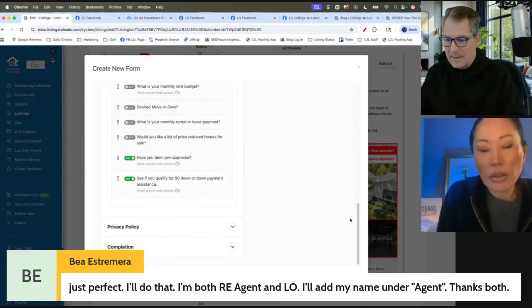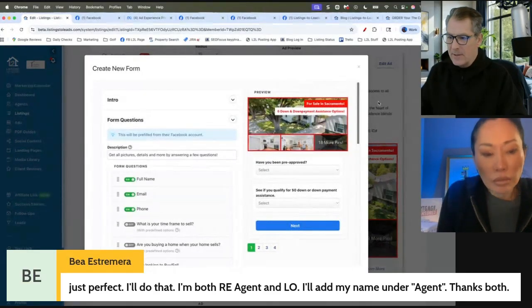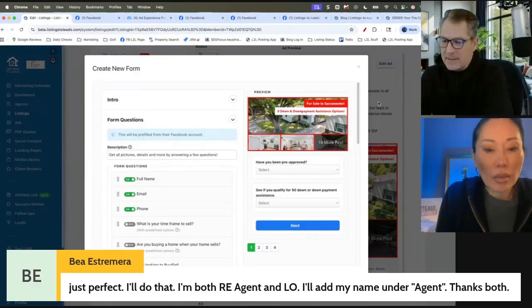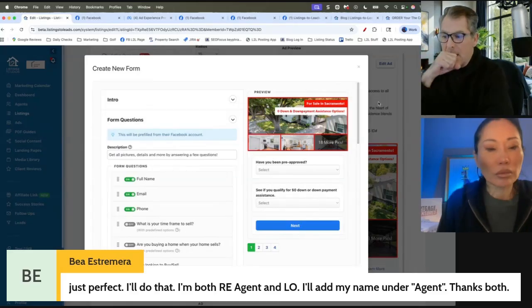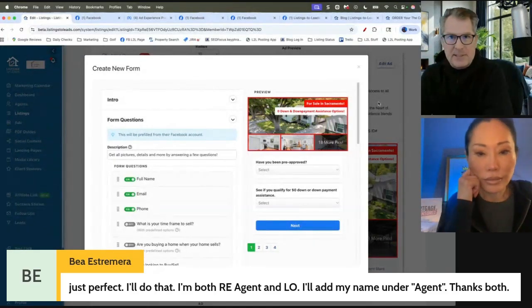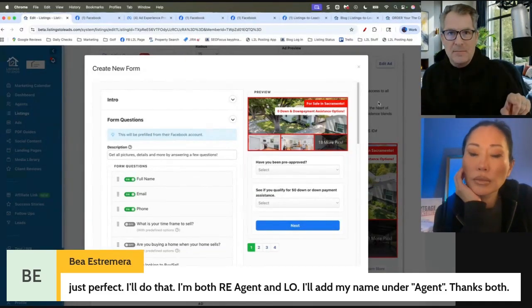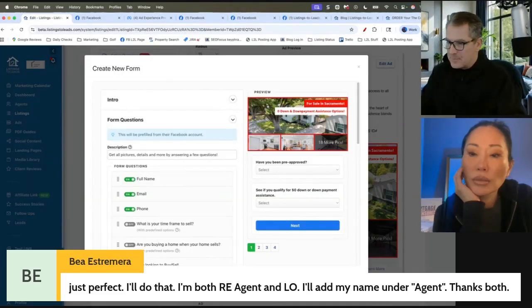And so now when I select those two questions, you can see here, when people click the ad, it's going to say, have you been pre-approved? They're going to click yes or no, and then see if you qualify for zero down or down payment assistance. Again, that's going to be essentially yes or no. I think it's yes, let me know, or no, it's not needed, I think is what it is.